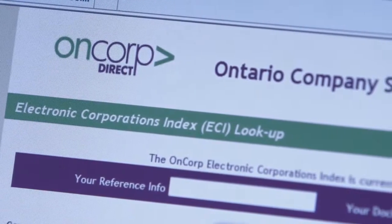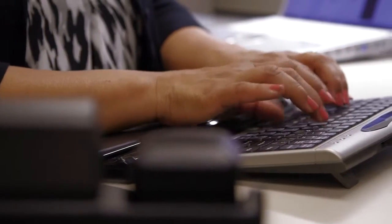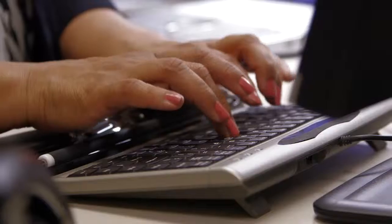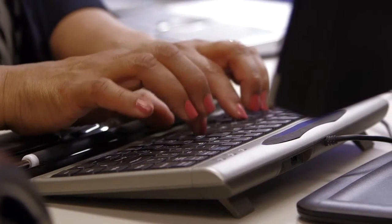We check the legal name of the business, whether it's still active, and we'll look at the claims and inspection history. We will also check to see if the workplace is unionized. We generally don't conduct inspections in unionized workplaces. They have their own dispute resolution process to follow.